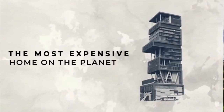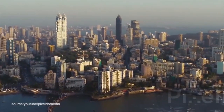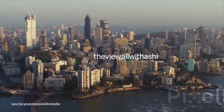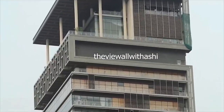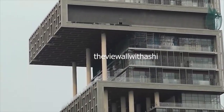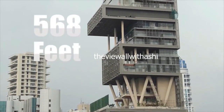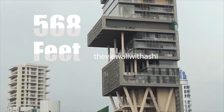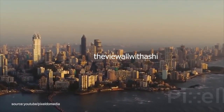Expensive home on the planet. In the inner city of Mumbai, India, not far from the poverty-stricken slums, on the renowned Altamont Road, stands Antilia, the most expensive home ever created. This home ascends 27 stories, stretching 568 feet high, granting the massive structure with prime views of the Arabian Sea.